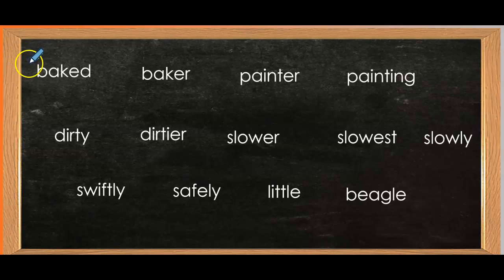Now let's sing our sounds. A blank E says A and the word is baked. ER says er and the word is baker. ER says er and the word is painter. ING says ing and the word is painting. Y at the end says E and the word is dirty. ER says er and the word is dirtier. ER says er, and the word is slower. EST says est, and the word is slowest. LY says lee, and the word is slowly. LY says lee, and the word is swiftly. LY says lee, and the word is safely. TLE says tool, the word is little. GLE says goal, and the word is eagle.